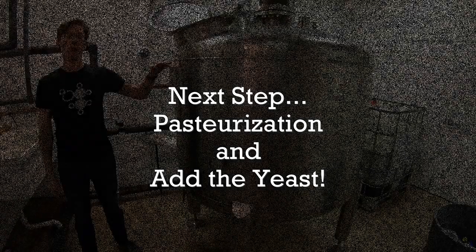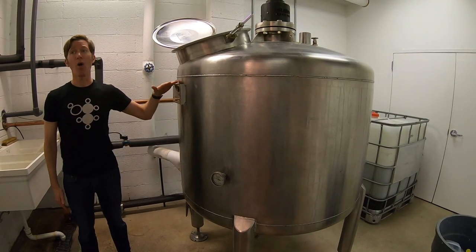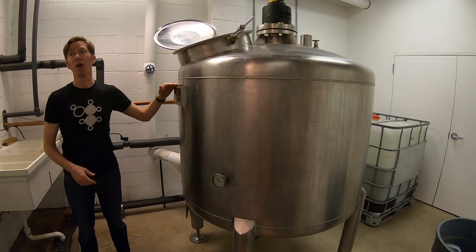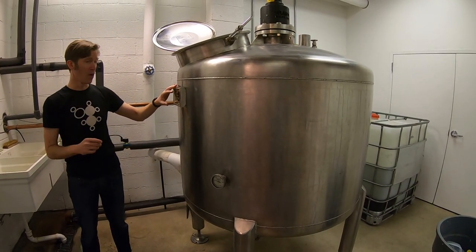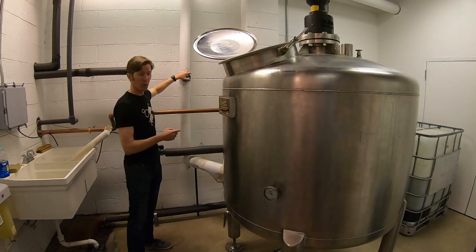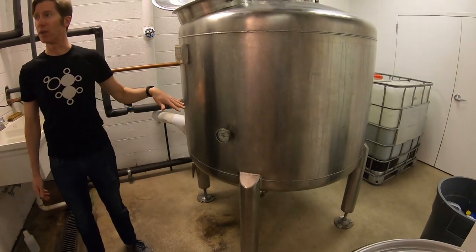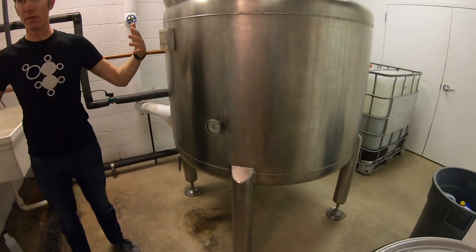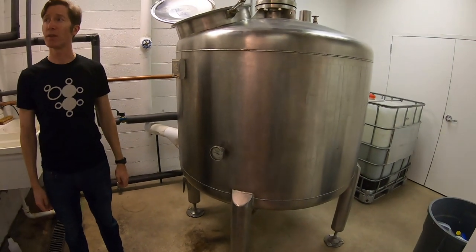So all the dormant yeast and bacteria that are in there, when we add that water, could start eating that sugar and making vinegar and acetic acid or lactic acid. So what we do is we pasteurize it. We inject steam into it and we heat it up to 170 degrees for half an hour. That is pasteurization. That kills 99.9% of the wild things that are in there.